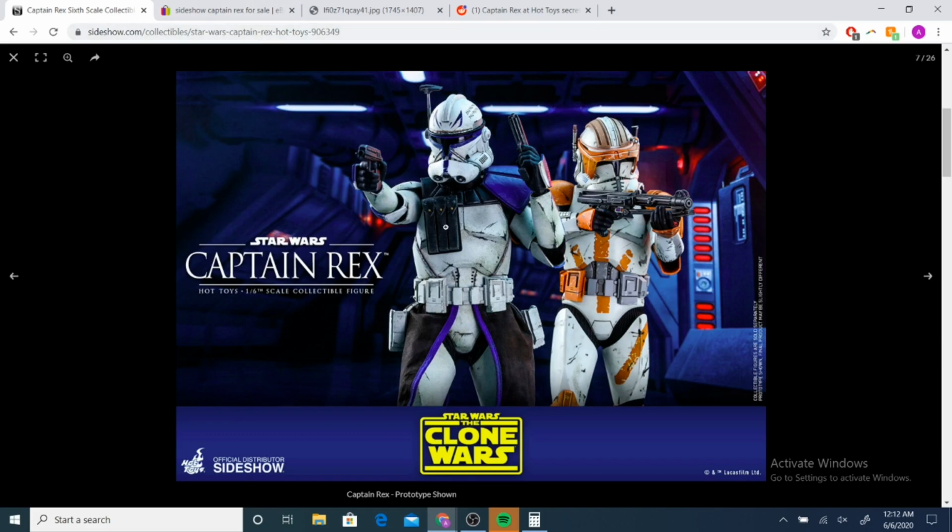Originally, Sideshow had the license for Clone Wars, and they made what I think they called Heroes of War, Militaries of War. It was a couple of different lines, but essentially they made Captain Rex. They made the Phase 1 Captain Rex, and they made the Phase 2 Captain Rex, and both of them were pretty good. The Phase 1 Captain Rex actually rose pretty well in value, and held its own once this Phase 2 was announced, because obviously a Phase 1 wasn't announced.